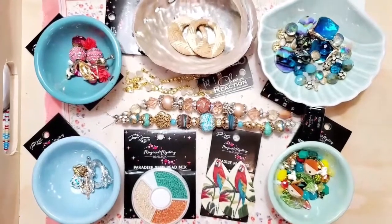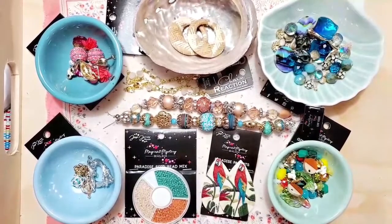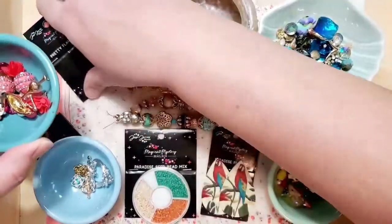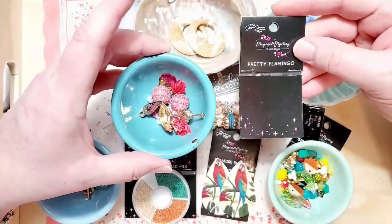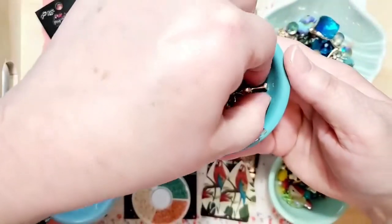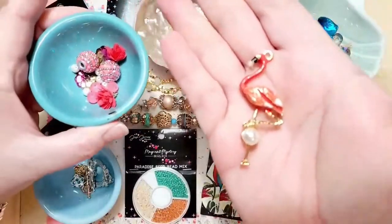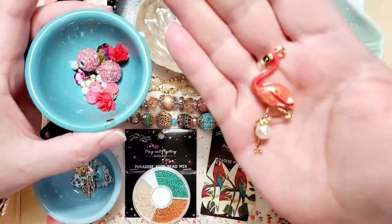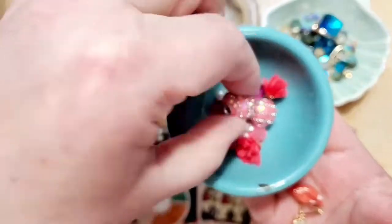And then the next one, oh, I'm so sorry. I hit the table. The next one I want to show you is the mini bead mix in Pretty Flamingo, and I believe that's this right here. So we have a little Pretty Flamingo bead mix, and check out this gorgeous flamingo. With that pearl in it, it's just absolutely wonderful. I love it, love it. That's going to be a fabulous pendant.